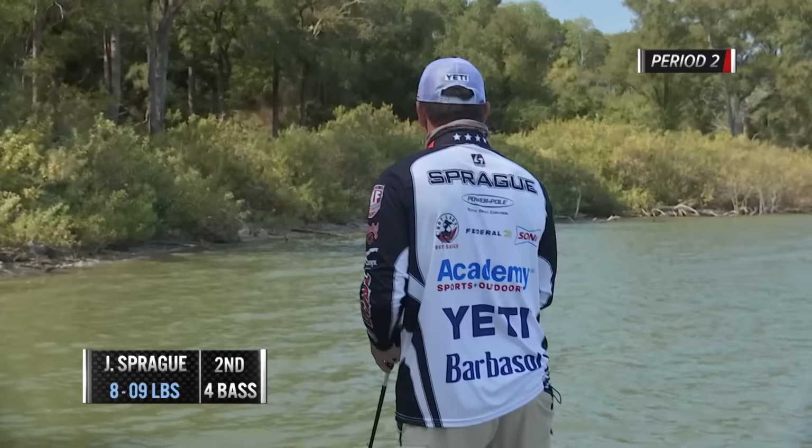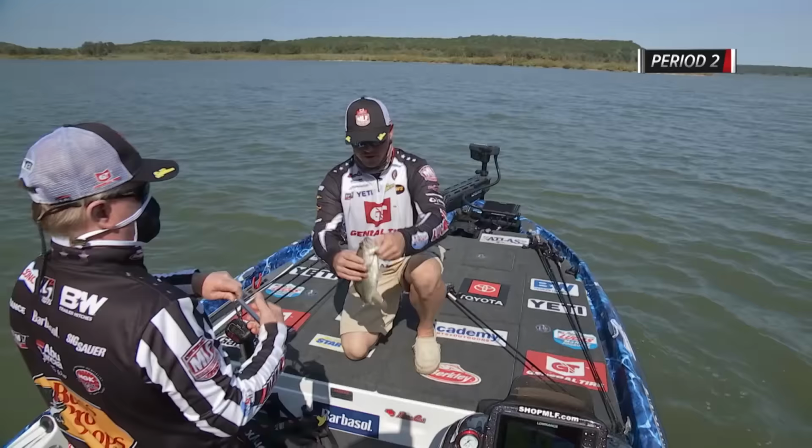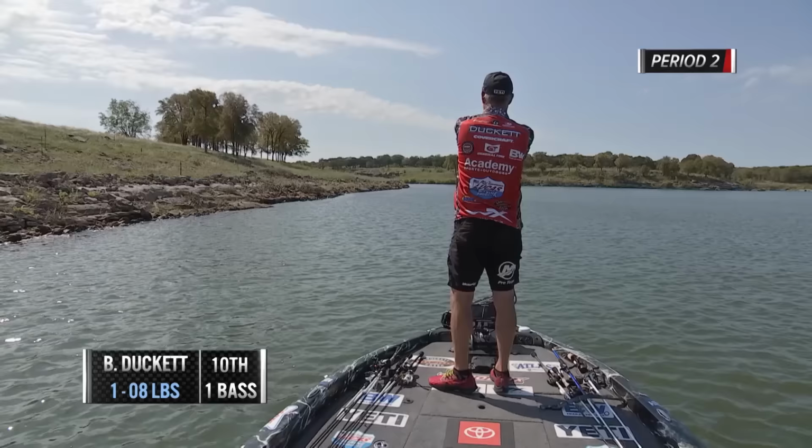Nice. That's a little chunk. 1 pound, 4 ounces. Just belly, all belly on that dude right there. I mean, you can see how that three, almost 4 pounder we caught earlier was all head, no belly. That guy there, just all belly. Boyd's score tracker now has Jeff Sprague in second place. He's at 9 pounds, 13 ounces.